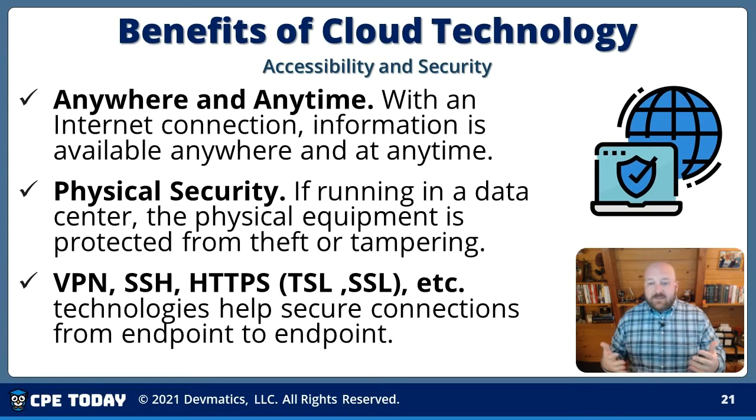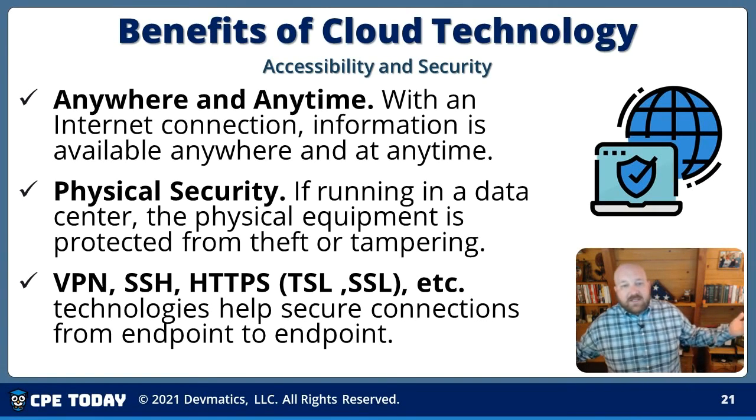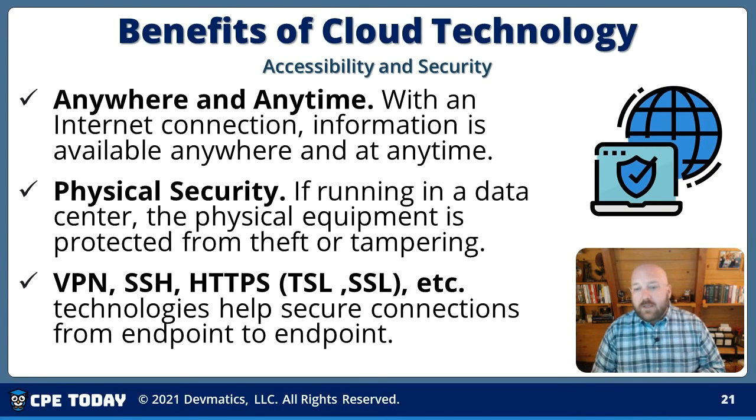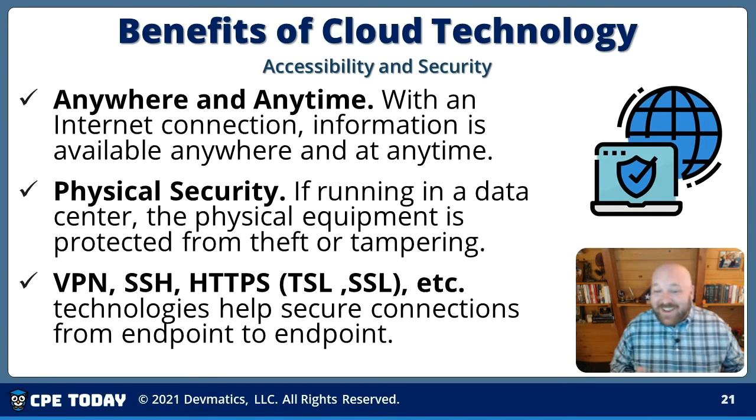If it is cloud-based, you can typically work anywhere and at any time. With an internet connection, the world is your oyster. You can be processing invoices while sitting in a cafe in Paris or reading and perusing emails on a beach in the Bahamas. I think in both those instances, you probably shouldn't. You should probably enjoy where you're at, but at least you have that opportunity.